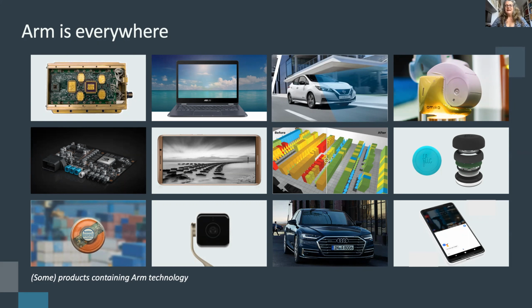You'll probably be familiar with cars. So on the top row there, on the third picture along, is something called a Nissan Leaf. Some of you might even have one of these cars, but this actually uses some of our CPU, so our core processing technology, to run the entire engine control system. So if anything goes wrong, you typically plug a computer into it to try and diagnose some of the problems.